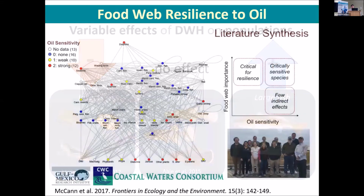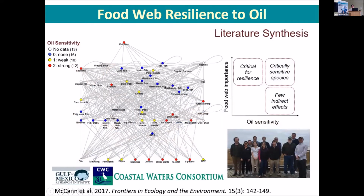So what we've been working on is putting together a food web model. And we've done this so far through doing literature searches. So SAV is on the bottom right. So we put these together and we can assess their position in the food web, how many links there are going to a particular node here, which is the dots, and then how sensitive it is. And so we can plot it out on this bar plot, see where things fall out, and sort of have a predictive model for how we think the food web will change with oiling.